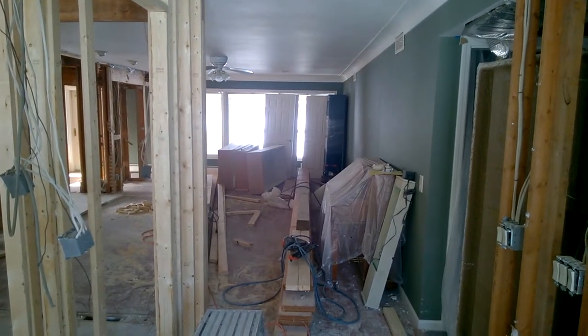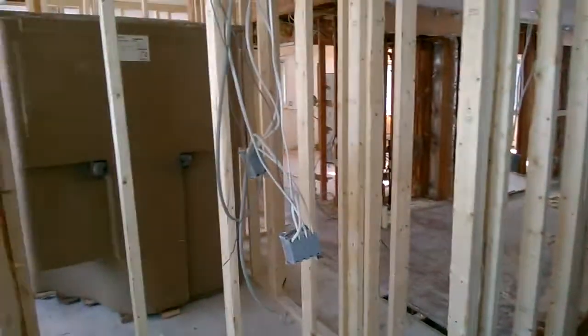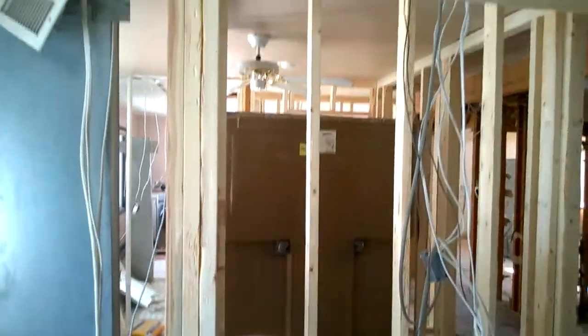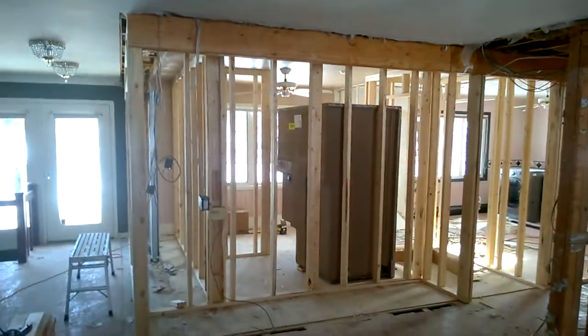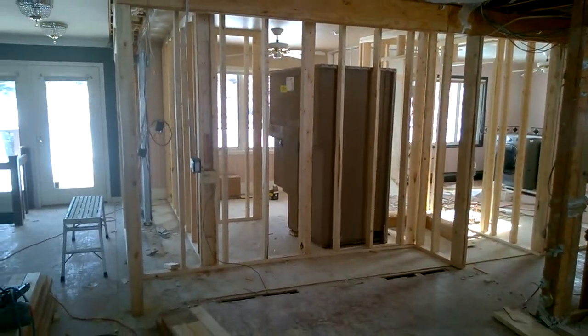Day 7. We are actually building stuff now. It's pretty exciting. So it's actually kind of hard, but we can get a better vantage from over here. So yeah, we're actually starting to build the office and the bathroom.